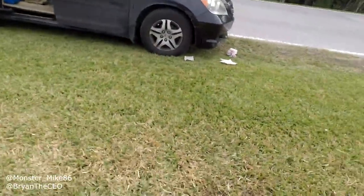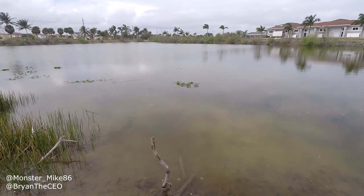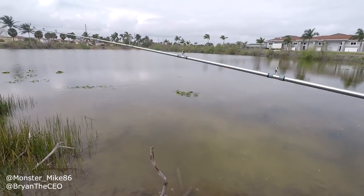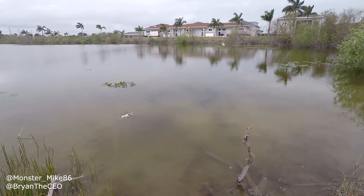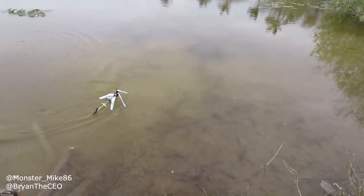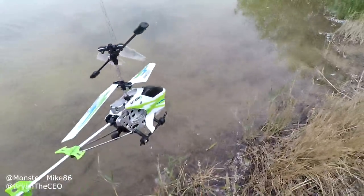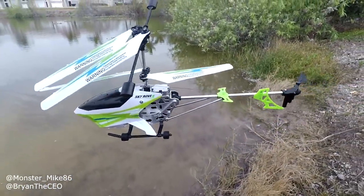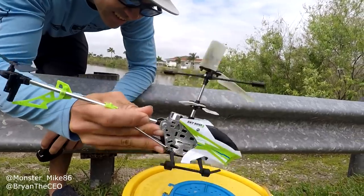Hey, but we did catch a fish though. So we're trying to get it back with the rattle trap. And oh, missed. Oh, I got it. Oh yeah. No. Look at that. Oh, you got it. Oh, nice. You got the hook. Okay, so we're gonna dry this thing off and see if it works. Stay tuned and still don't blink.